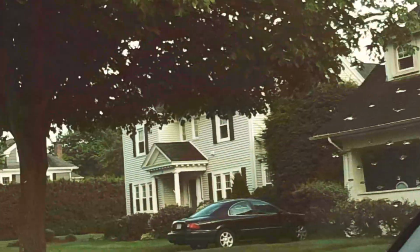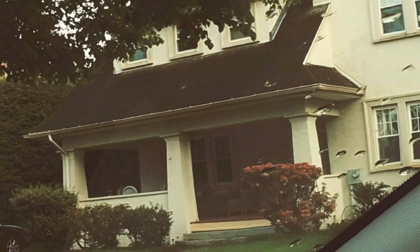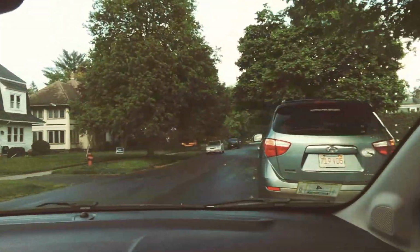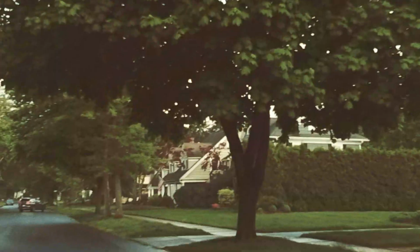That's for sure. Then there's a bungalow. So there's a lot of bungalows in this neighborhood. You can tell them again by the very heavy porch columns coming downwards. This one's not quite as heavy as the first one, which came all the way down from the second floor downwards.